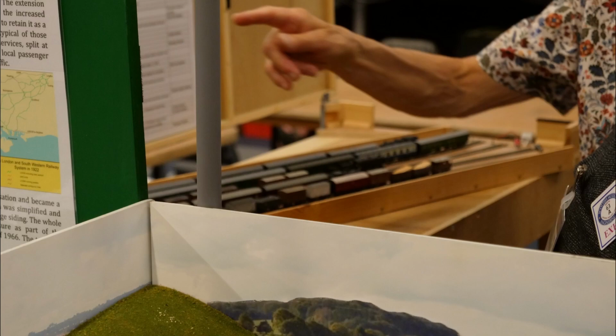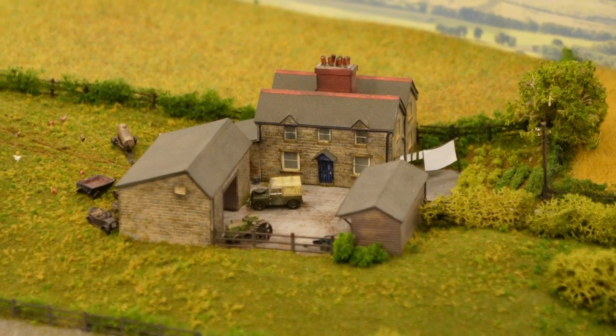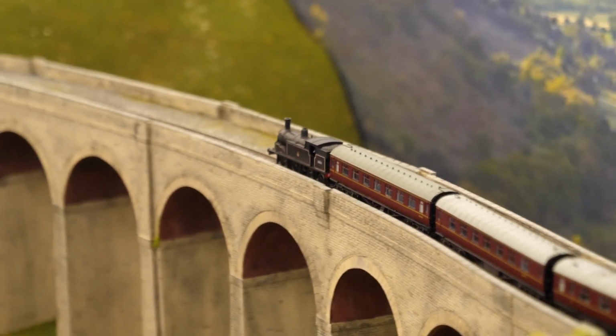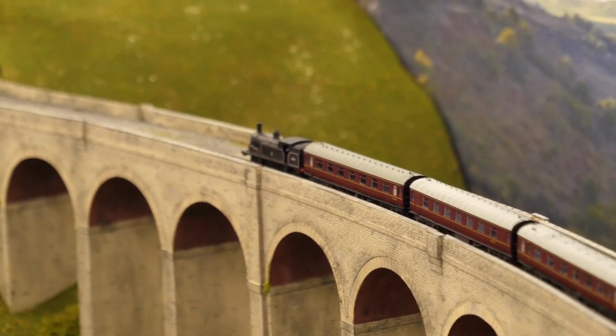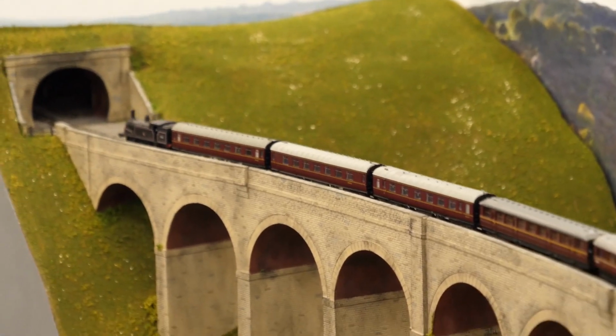The layout is modular with the fiddle yard at 90 degrees to the scenic section. The original format featured only the station approach and the terminus, but it has been extended by the addition of 2 more boards, the first featuring a farm and the second a 60-foot high viaduct across the River Liss.